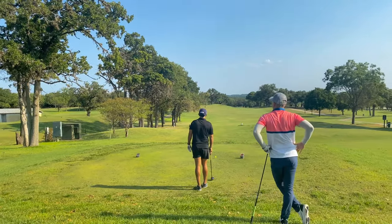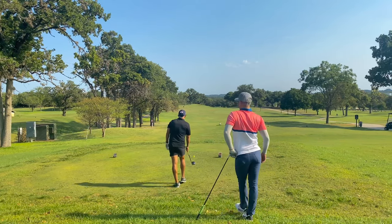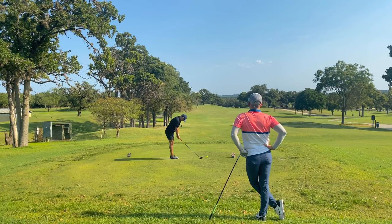Been getting a consistent 250 to 275 with my 2-iron. Yeah, there I am adjusting. But getting a consistent 250, 275 off with my 2-iron. So definitely not too shabby, and always a good option.